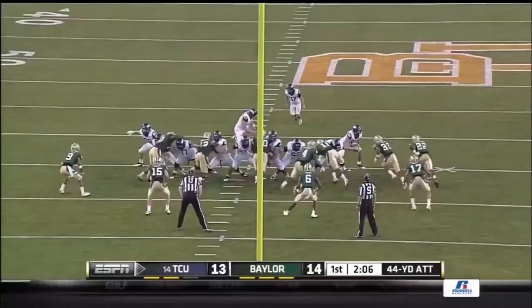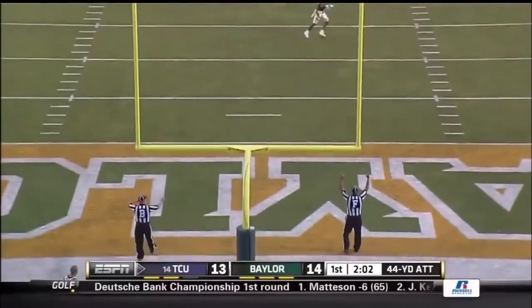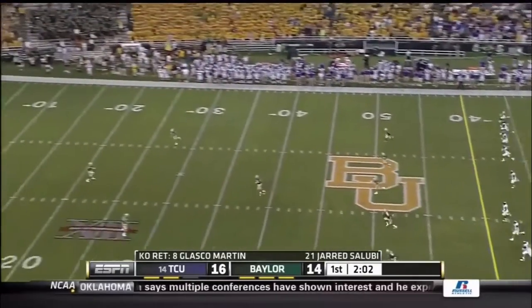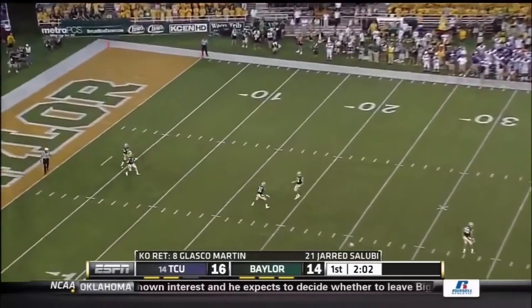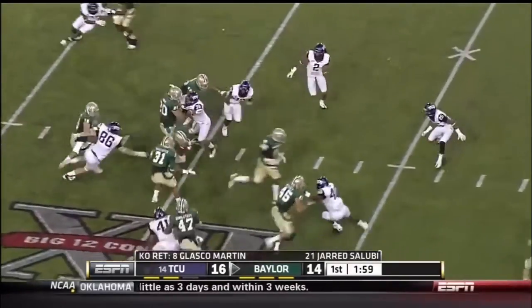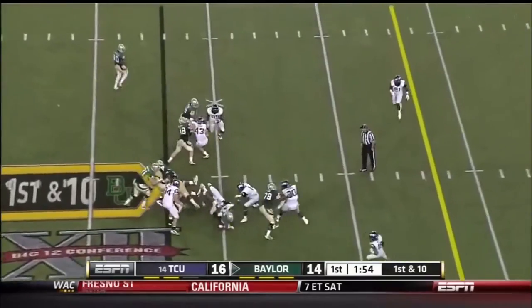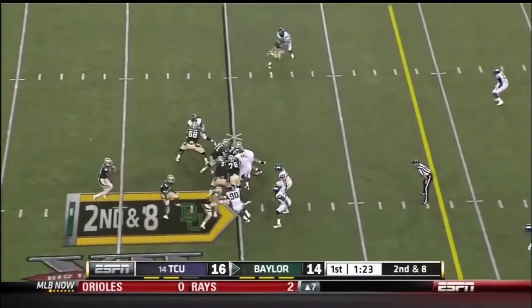Of 43. This from 44. Well, Evans just made the field goal, and now he kicks off. And at the 5-yard line. This is Saluby. And Jared eligible this season. So it wasn't for him. Came back to the Bears.